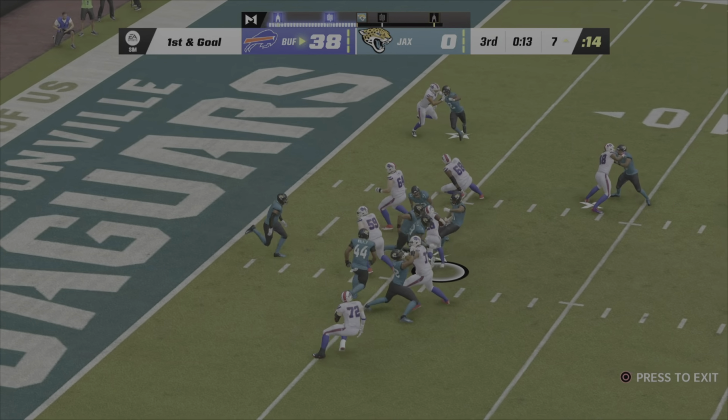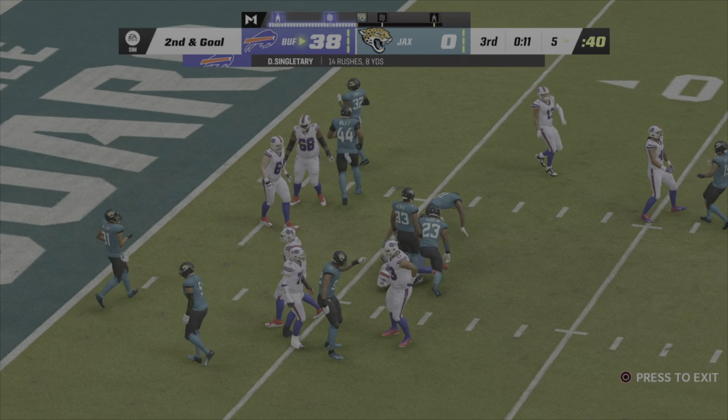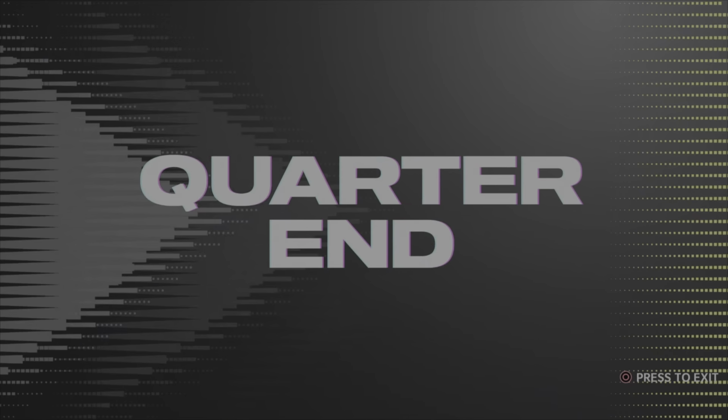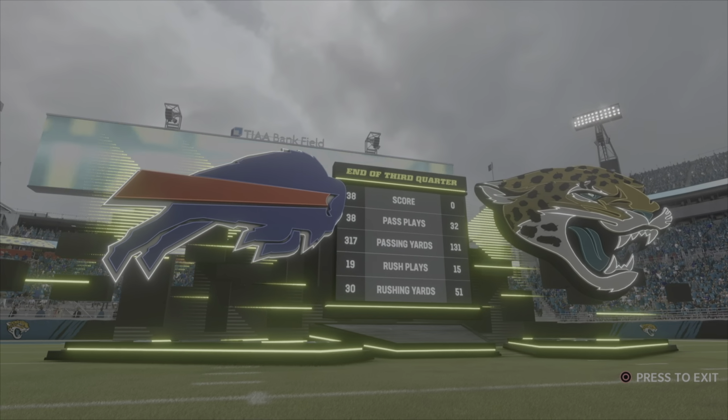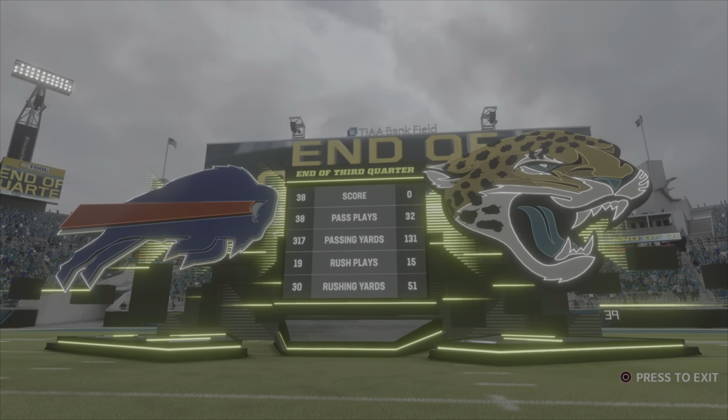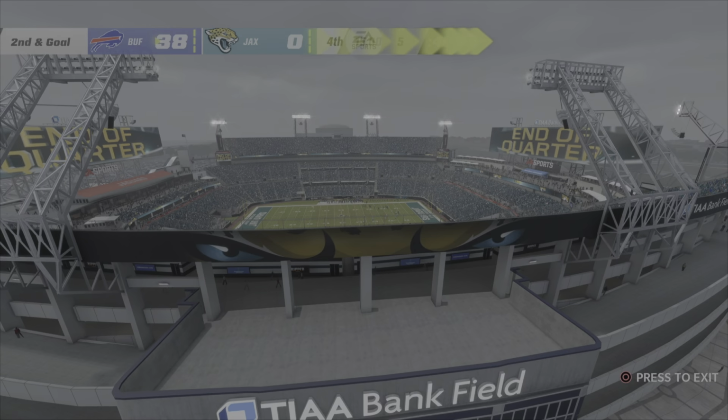They run here with Singletary, and he's brought down right at the 5-yard line. Give him 2 on the play. The line of scrimmage once again the 5 as they get ready for 2nd and goal. 3 quarters have come and gone. You are watching the NFL on EA Sports.